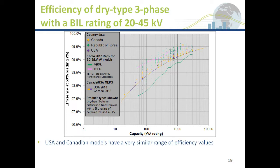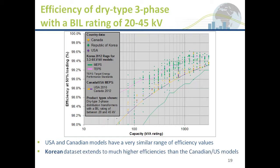Now, in this graph you can see that the USA and Canadian models have a very similar range of efficiencies to each other, but in particular, if you focus in on the higher efficiency areas, you can see how much better the Korean models are in general than those of the USA, the Korean models in green, the green diamonds. These extend to a far higher level of efficiency than the Canadian and USA data.